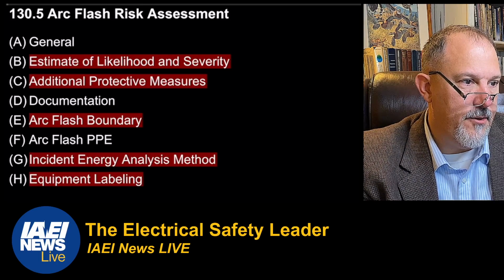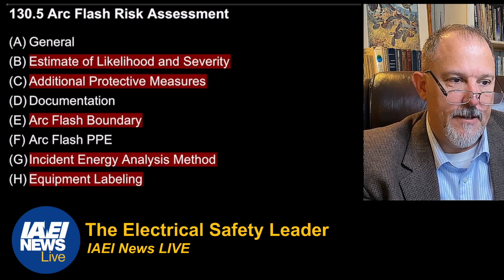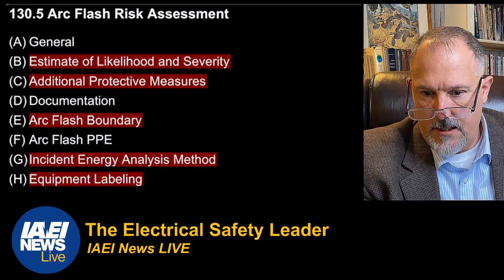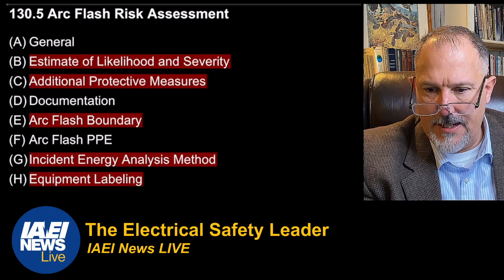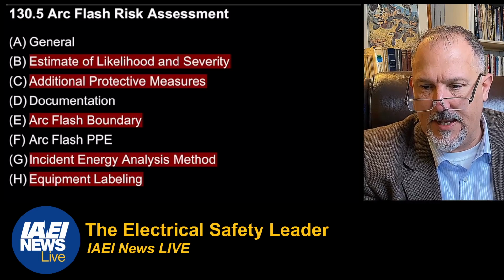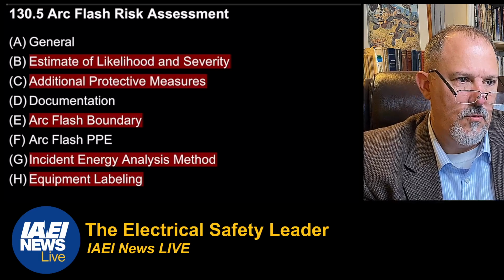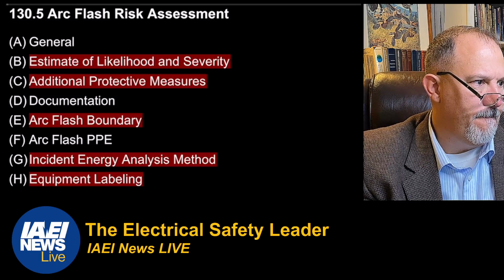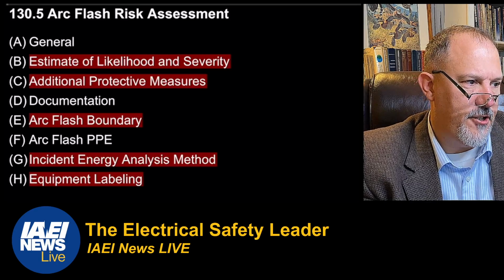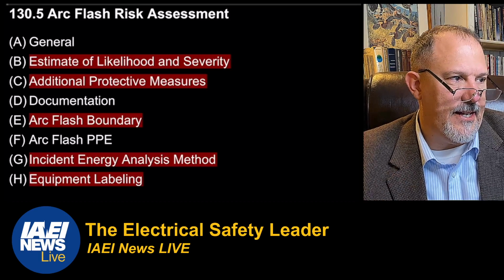Okay, so new informational note in 130.5G. Let's take a look at that. What is the informational note? New informational note added to supplement existing text and requires incident energy analysis to be updated when changes occur in the electrical distribution system. Oh, that may have been a first draft change. It was a first draft change and it stayed.